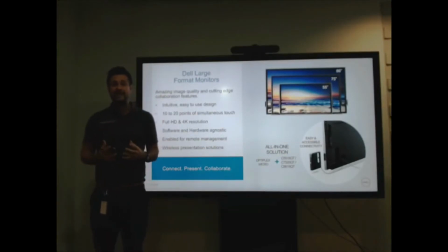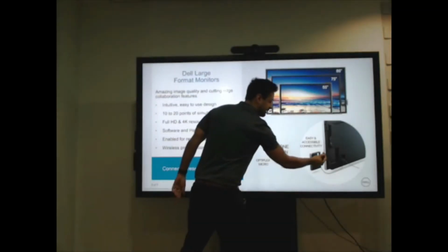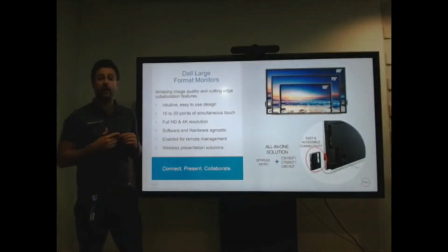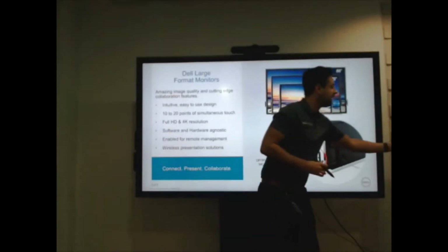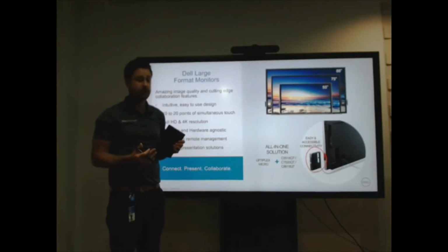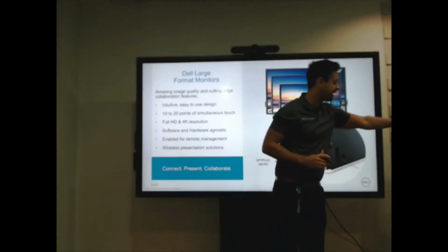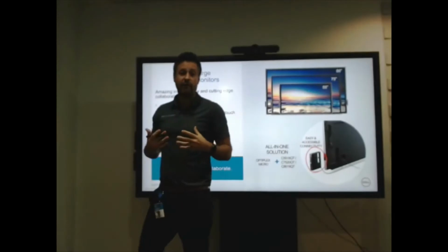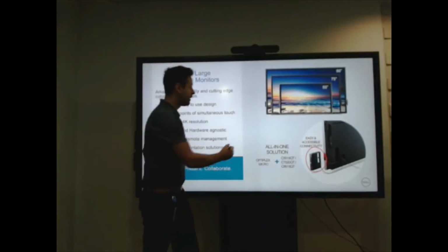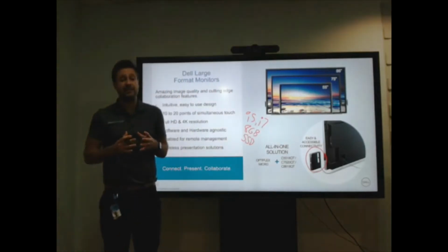So, some of the key differentiators for these displays. One of them is the fact that it's powered by an OptiPlex micro PC. Now, these PCs you're most likely already using in your infrastructure, and you can choose the specifications that you want to go into the back of the monitor. In terms of my recommendation on specification, I would generally recommend an i5 processor or an i7 with 8 gig of memory and an SSD. And that will mean it is super quick.